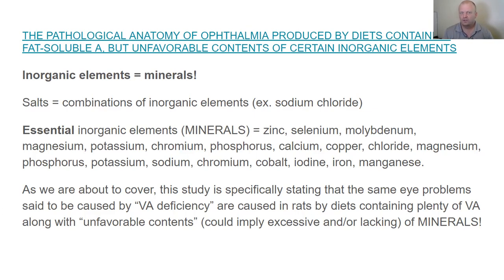Inorganic elements are minerals. Salts are combinations of inorganic elements, like sodium chloride. So the essential inorganic elements or minerals, here's a list. There's probably a couple missing here, but this is the list that I used. Zinc, selenium, molybdenum, magnesium, potassium, chromium, phosphorus, calcium, copper, chloride, sodium, cobalt, iodine, iron, manganese. These are the minerals that the human body needs to function.